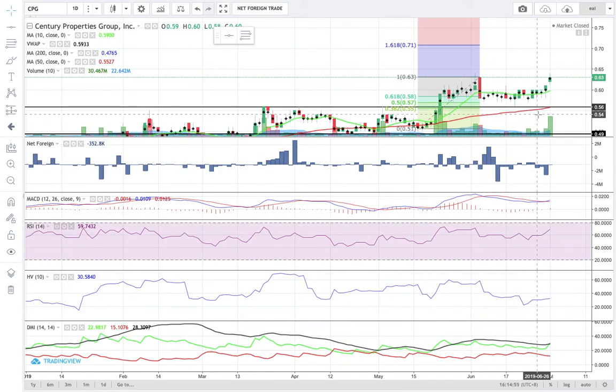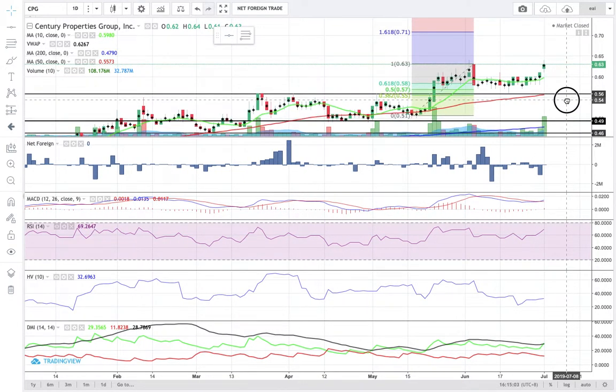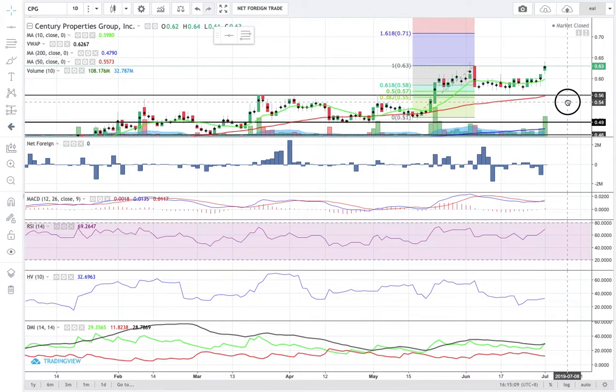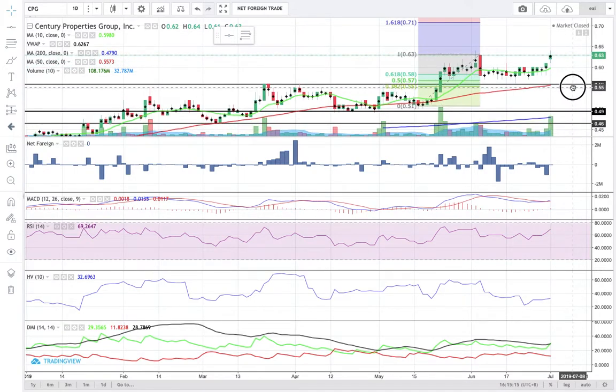So the question now is, if you have CPG, do I recommend that you top up? Yes, we have some data-driven reasons to do so. Do I see a data-driven reason for you to do a test buy? Yes, I do. Just make sure that you don't buy at any price. You do it within the dominant range that I've shown you.